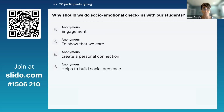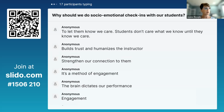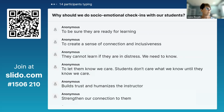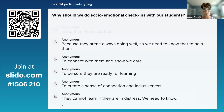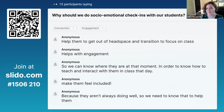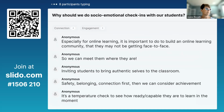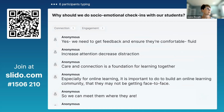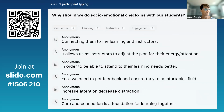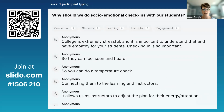And again, with this application, with Slido, you automatically see what everybody is putting into the program. It's live. This can also be used in an asynchronous setting. And Laura, we'll talk about that too. These are wonderful. Helps with engagement, helps them get out of their headspace, transition to focus on class. They're wonderful. Safety, love it. Belonging, connection first. We need to get feedback, ensure they feel comfortable. Yes. Temperature check. You can feel seen and heard. Excellent.